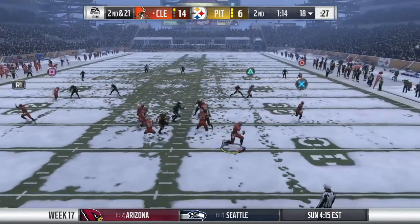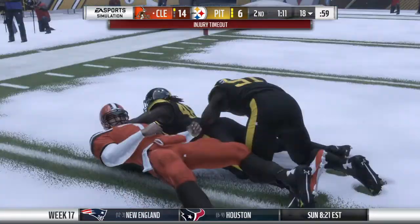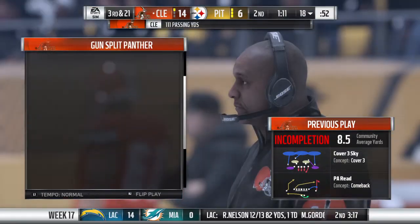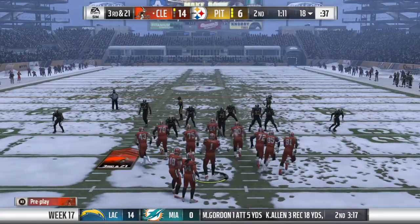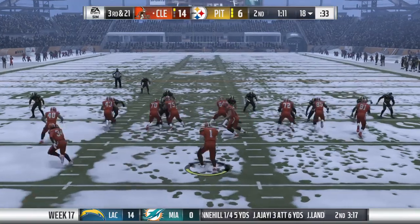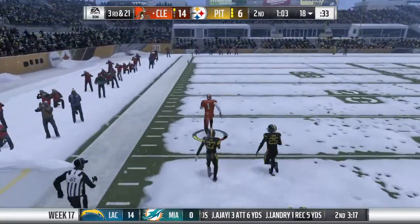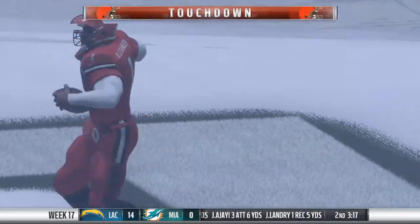Off the play fake, he'll look to throw. Rolling to his right. And he takes a shot on the release as this will be incomplete. And the offense looking to pick up the first down after the second down incompletion. Here we go. He's going to run, but he's got a long way to go. He's got daylight. 30, 10, and he is into the end zone.